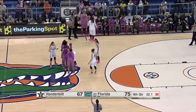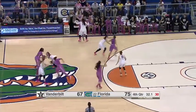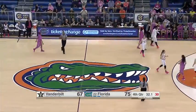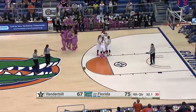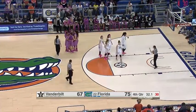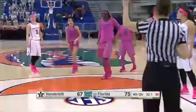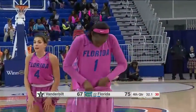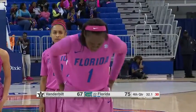Lorenzen will trigger the ball in. Florida stacks 4 players in the Gatorhead. And a foul called even before the pass is made. It's called on Rachel Bell. And Ronnie Williams heading to the line. So Ronnie Williams with 8 points on the night, 2 for 2 from the line. Steps to the free throw line with a chance to increase Florida's lead.